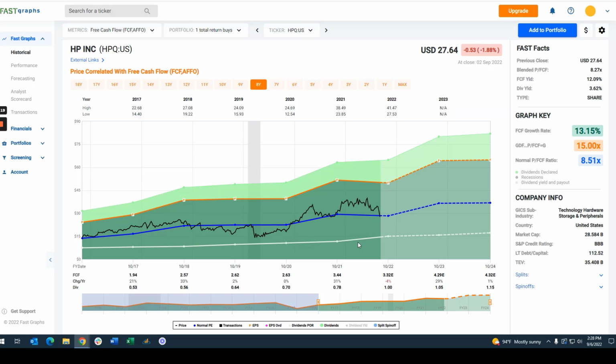You can visually analyze. You've got a great back test here automatically built into the tool that allows you to look and see how the market has valued this stock, how the company has performed as a cash flow generating business, free cash flow in this case, and then how the market has valued those free cash flow generation. And obviously you want to buy the stock when it is at a discount to the free cash flow multiple that would historically be commanded. And right now it's trading at that free cash flow level.